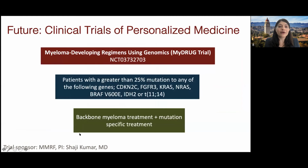Now, Dr. Kumar already described ongoing clinical trials of personalized medicine. I wanted to highlight the MyDrug trial, which uses having particular mutations and then combining that with the backbone to target myeloma therapy.